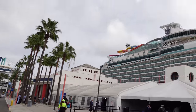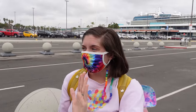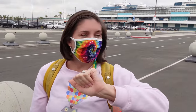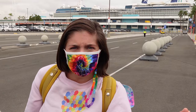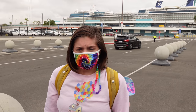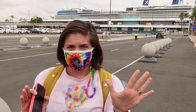That's the Celebrity. Wait a minute. There it is, Navigator of the Seas. This is interesting, by the way. We've never been to this cruise port before, obviously. It's set up so differently than the Florida ones or even the Galveston one that we did a couple weeks ago. And we should clarify that there are two cruise ports in the LA area. Long Beach is one. We're here at the World Cruise Center in San Pedro.